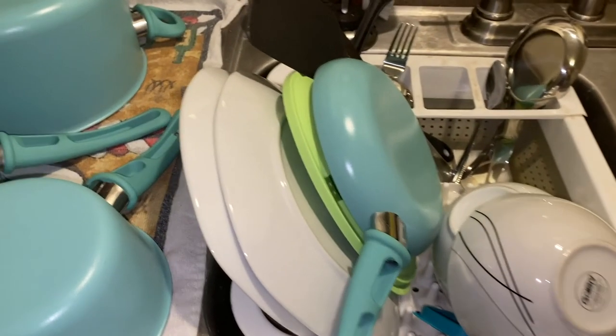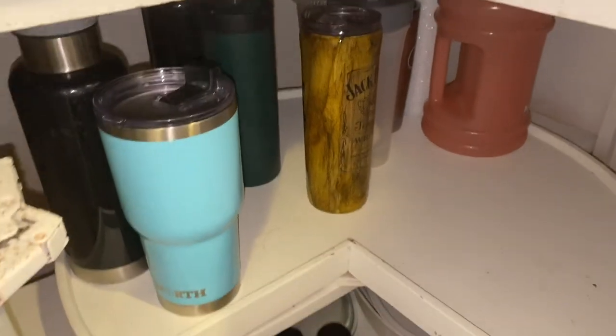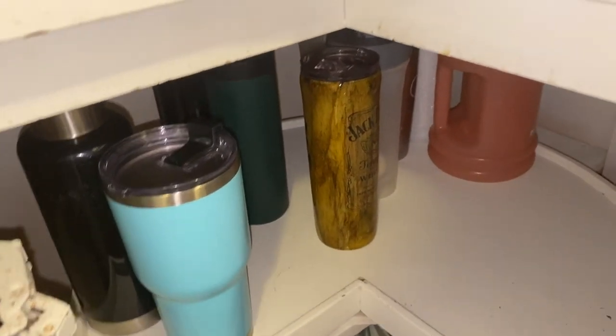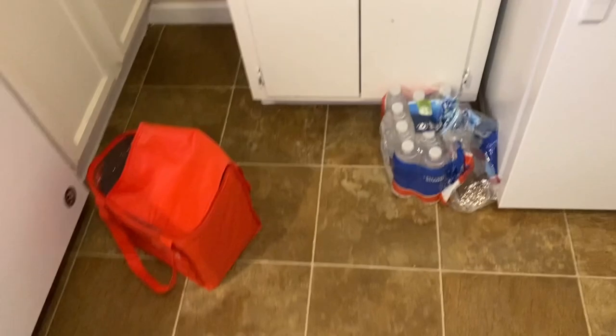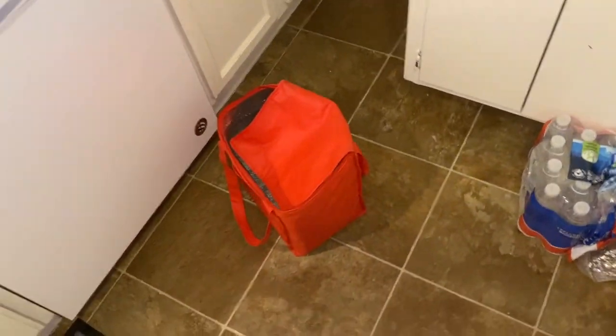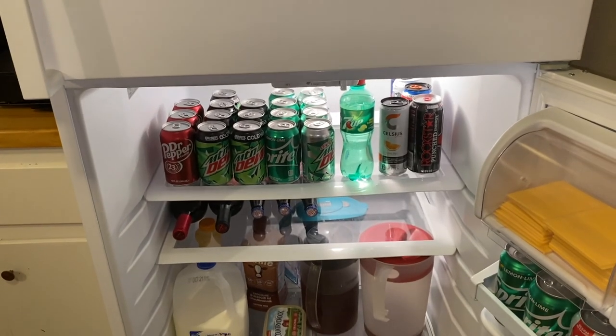So I'm gonna put all these dishes away. Kind of clean this up a little bit. So all these are like our mugs and everything, and some Corningware. What else do we do? We organized this a little bit better.